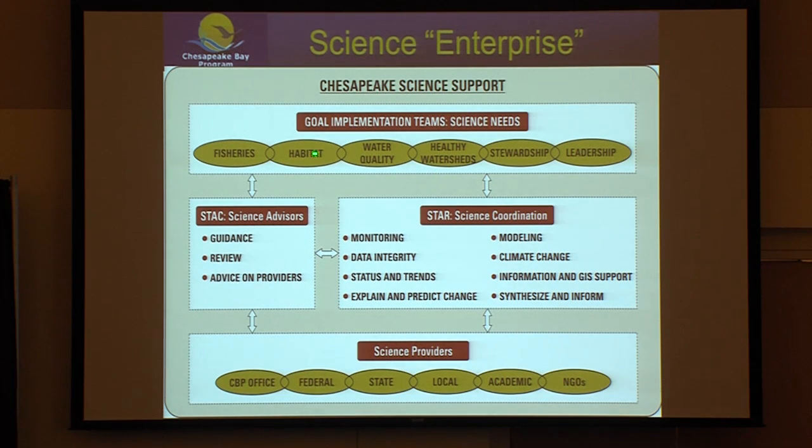We work directly to try to prioritize the science needs of the goal teams. And as I mentioned, we have 29 outcomes. We can't meet them all. So we go through usually a biannual prioritization process of what do you need the most for monitoring or modeling or other aspects of your science.